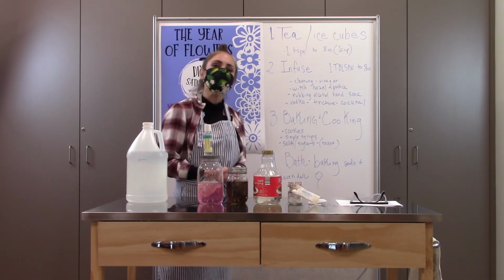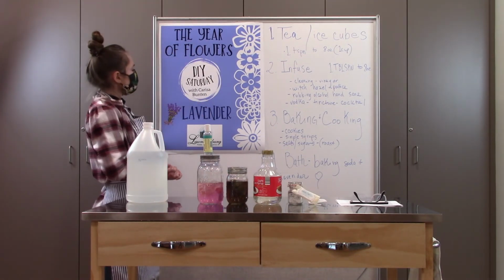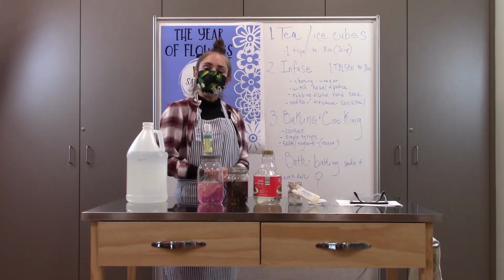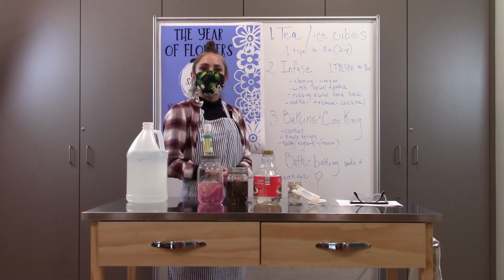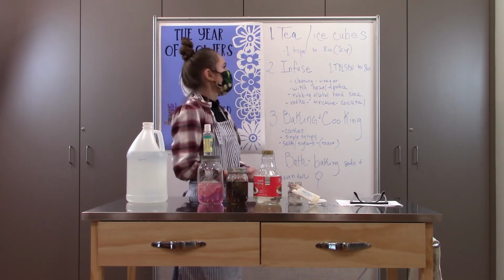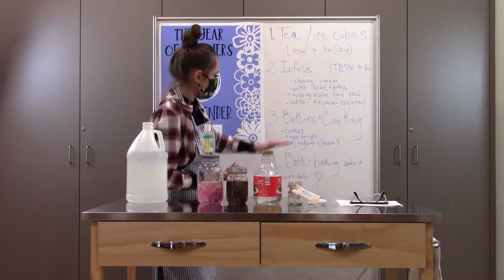So in conclusion, for January 2021, the year of flowers with DIY Saturday, we did lavender. You have an ounce of food grade lavender and a muslin organic drawstring bag, along with suggestions and recipes for teas and infusions, baking and cooking, and bath uses.